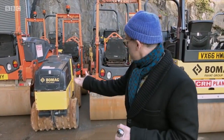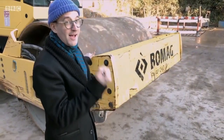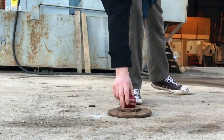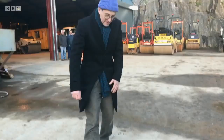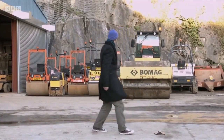And now for the ultimate test. Let's find out how strong this ball really is. Could it withstand this 20-ton industrial roller? Let's see, shall we? Just to show how effective this roller is, first let's try a cricket ball. Yeah, no longer a ball, more a puck now. Now the tungsten carbide ball.